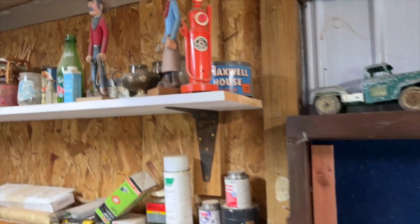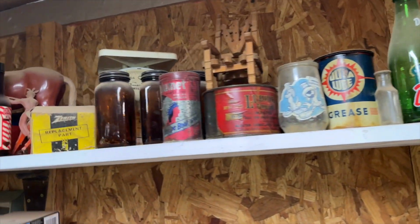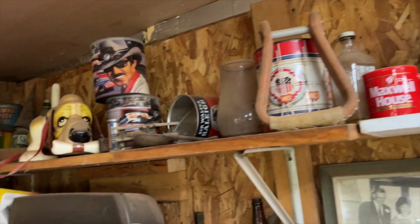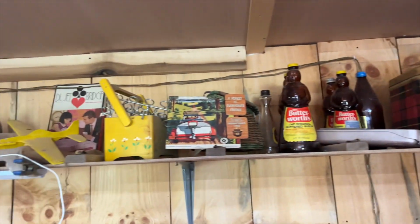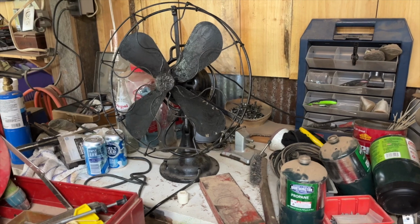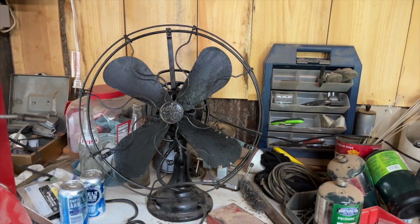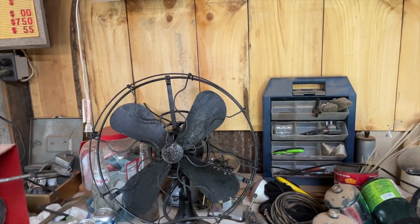Another thing, I love pieces of my past, maybe too much. I think they're gonna have to get reorganized as well. I can't believe people buy those syrup bottles, but they do. There's a cool fan I got that works. Got that for 20 bucks. And just a little bit of oil, and yeah, it works fine.